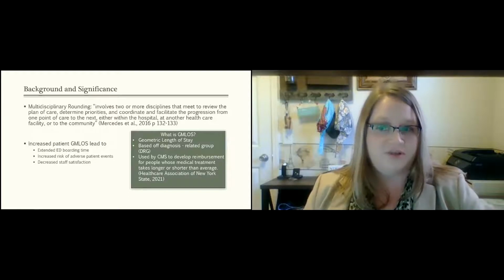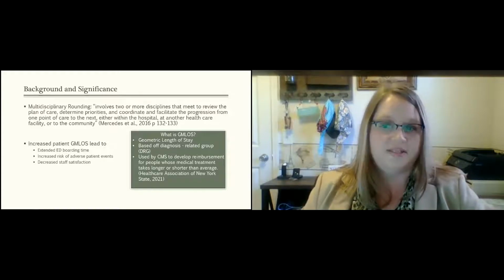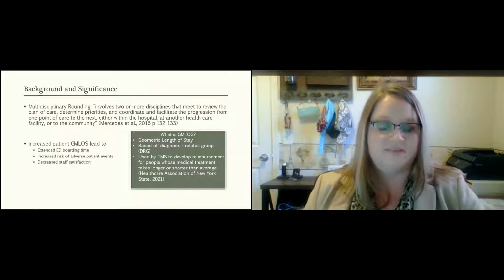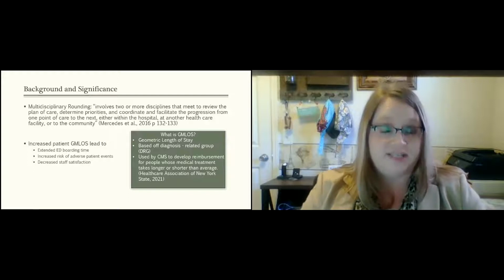So what is geometric length of stay, or GMLOS? This GMLOS is based on a diagnosis related group, or a DRG, which is a system of grouping together similar patients, and then specific GMLOSs are assigned to each DRG. So having an increased GMLOS leads to extended ED patient boarding hours, an increased risk of adverse patient events, and decreased staff satisfaction.